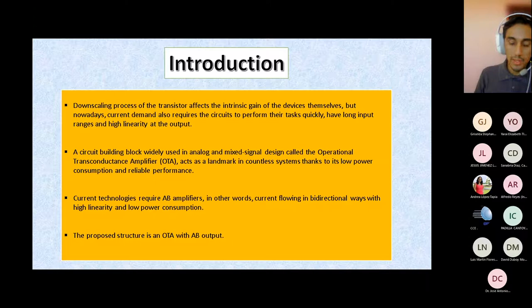So current technologies require class AB amplifiers. In other words, current flowing in bidirectional ways, and the OTA can respond with high linearity and has a low power consumption. So the work that Dr. Ivan Padilla and myself are proposing is an OTA with class AB output.